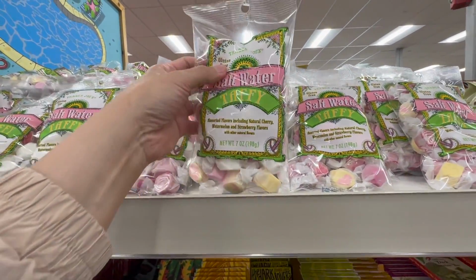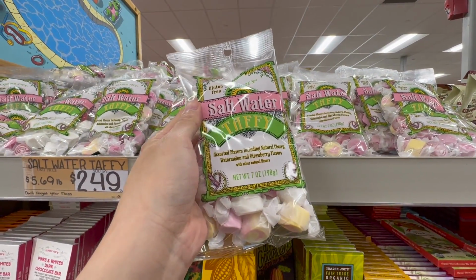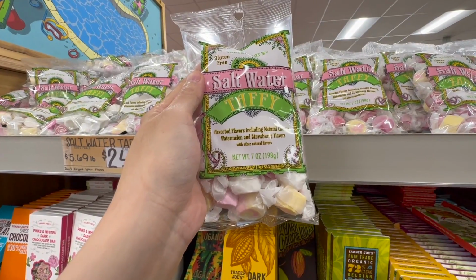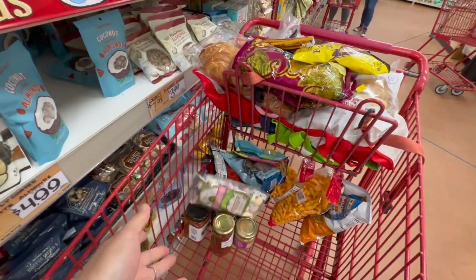Yummy saltwater taffy. I love this stuff. Look how pretty these colors are. Oh my gosh, what are the flavors in here? So you're getting assorted flavors of cherry, watermelon, and strawberry. I don't know, I think I might have to add these to my cart.